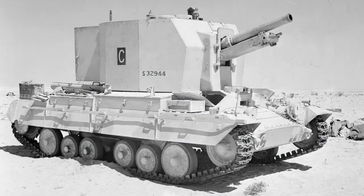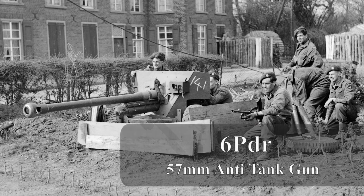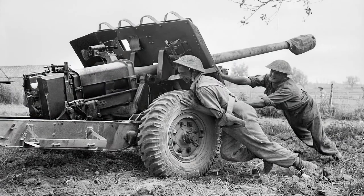So on to weapon choices. While the 6-pounder gun was, in many respects, a very capable weapon, the gem in the British anti-tank line was the 17-pounder, a 76.2mm anti-tank gun with formidable stopping power, quite easily able to tackle any German tank of its time, out to a very long range.